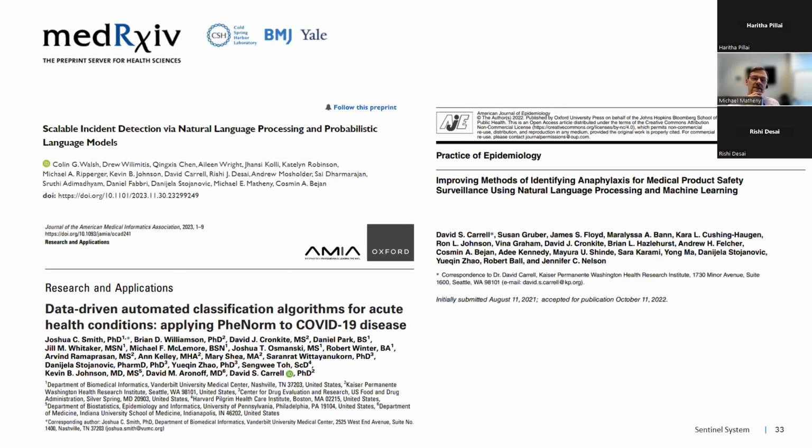And so the Sentinel Innovation Center has been engaged for the last 5 years in evaluating a variety of different methods and tools to extract electronic health record information to conduct probabilistic phenotyping.